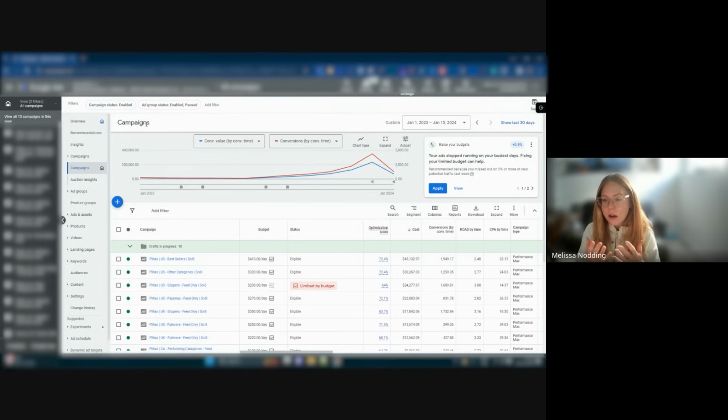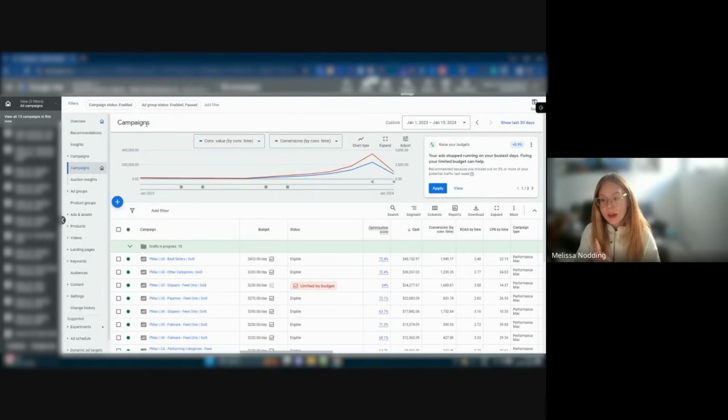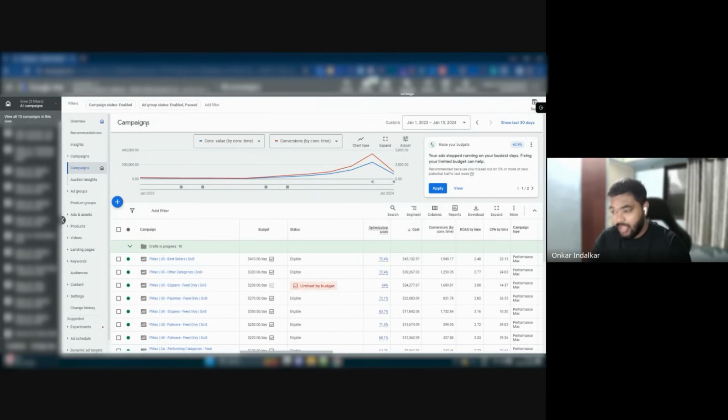And Onkar and the team did a really great job in the back end, ruthlessly pausing products that are not going to work for us. We can retest them at a later date, but right now, to work on performance metrics, we need to find categories and products that are working well for us. But we were pausing products that were variants of a main product, so we were not completely pausing that product. It was just a variant which was not performing well.